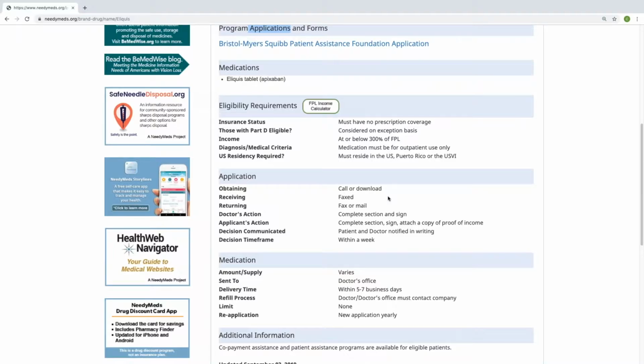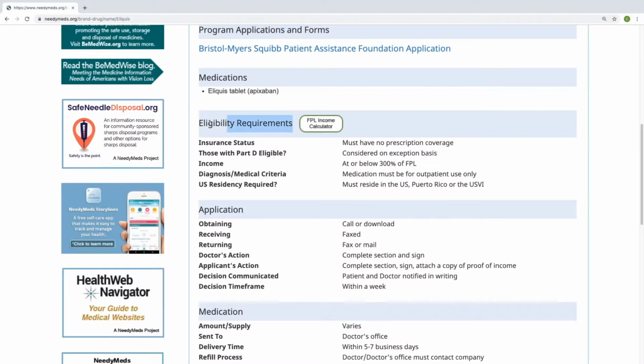Scrolling down, and very importantly, you'll see the eligibility requirements section. And as I said, although eligibility will vary from program to program, it is almost always based on 3 factors: insurance coverage, income, and residency. One thing I just want to mention, a lot of people make the mistake that prescription assistance programs or other cost savings programs will only be available to those that don't have drug coverage or health insurance. And like this case, that happens often, but it's not always the case.